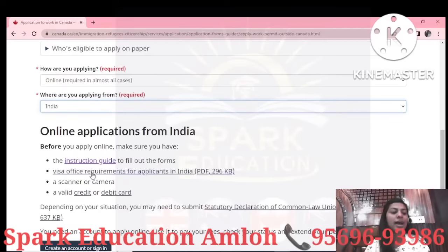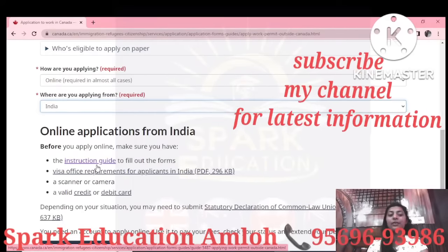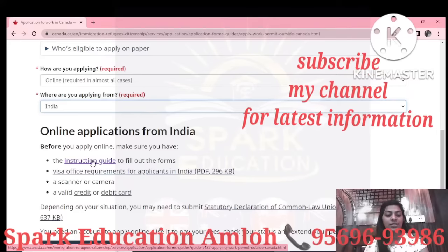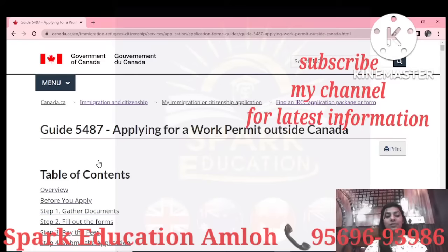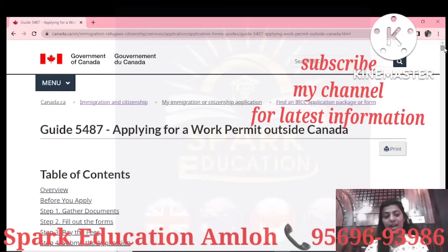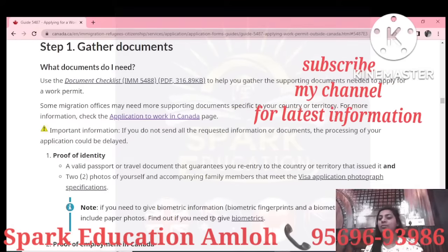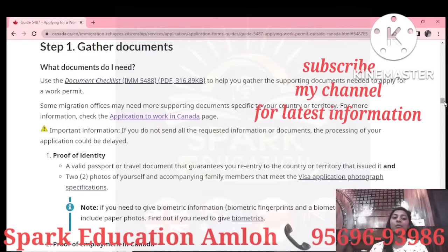Here is the instruction guide. All you have to do is make sure you read the instructions carefully, read each and every question carefully, so it won't distract you, because there is so much information here on the website which will distract you, of course. Which is okay. You should have the information before you apply for a visa, but make sure you don't get distracted from your path. And today's path is what documents I need to gather for my work visa.